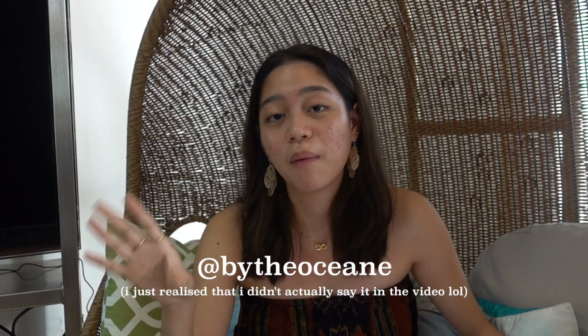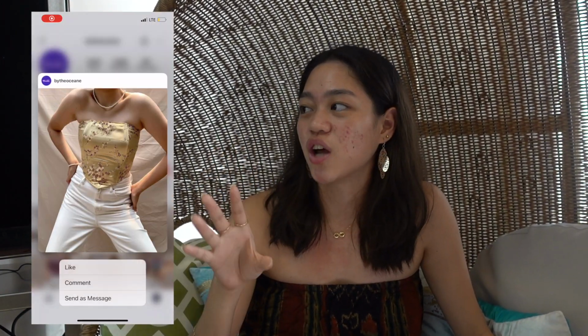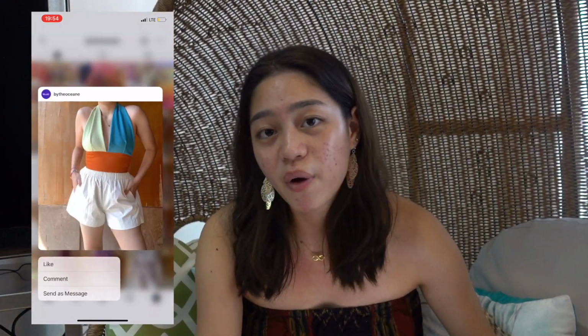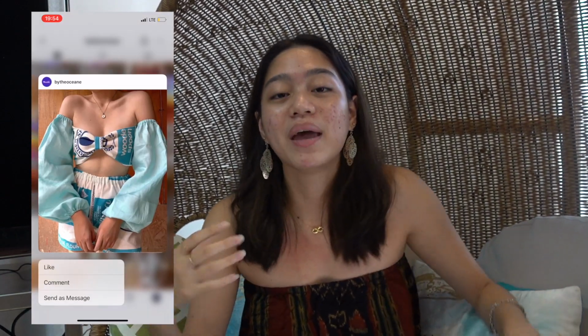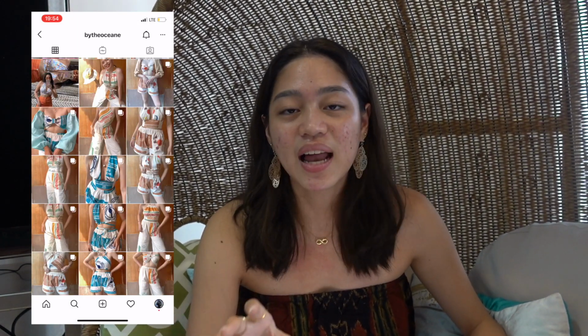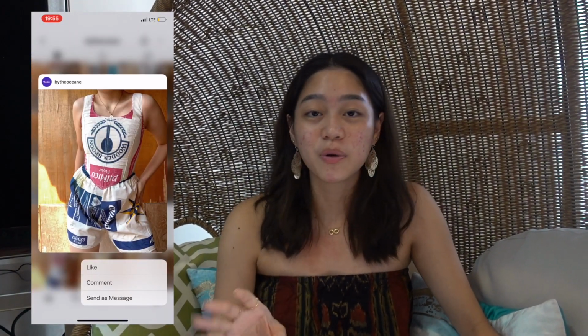The next IG thrift shop, again, is a thrift shop that sells both thrifted items and reworked items. But this is another shop wherein they sell unique reworked items. Some of the reworked items they make are made out of flour sacks. They have corset tops, joggers, shorts made out of flour sacks, and they look so good. They look exactly like the ones I saw from Frankie and Friends, but like half the price. So it's super worth it talaga.